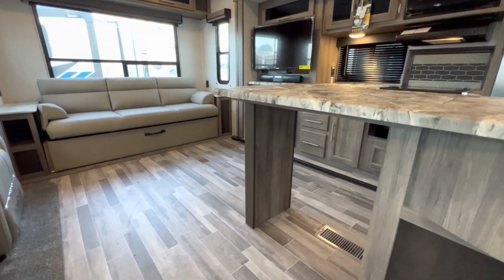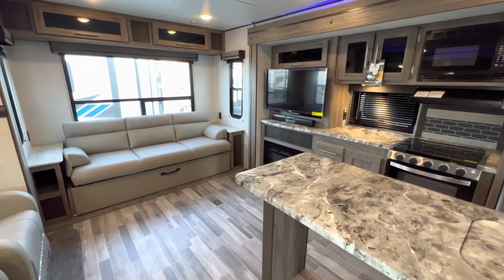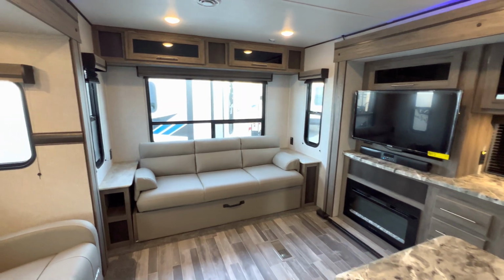I also like the island because that little nook right there. I think this would be a great area to get some work done. Use it as kind of like a desk. RVs, you want to kind of utilize that space a little bit.